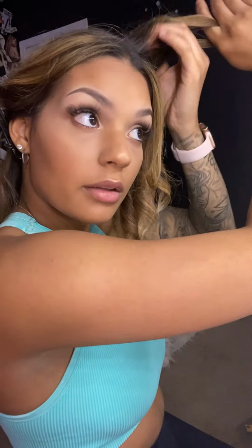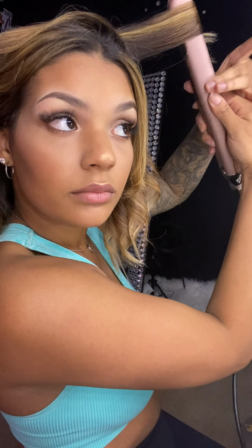Drop that down, and then we're gonna do two separate sections for this. What's left? Bing, bing, bing. Oh, that's a lot smaller than I wanted it to be. And technically, I'm pretty sure what I'm curling right now is kind of a part of my bangs. But I want this part to blend in with the rest of my hair, so I will show you guys how I do that.